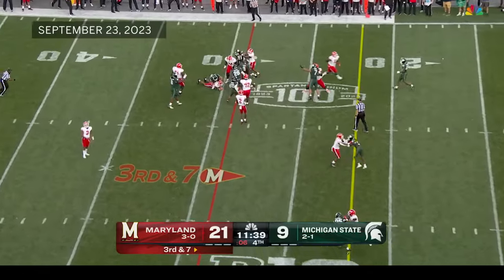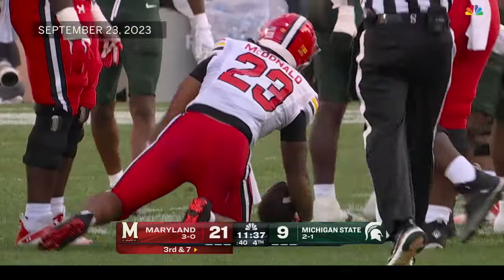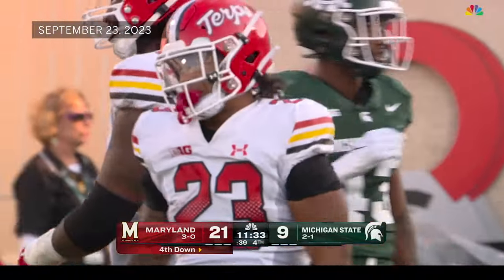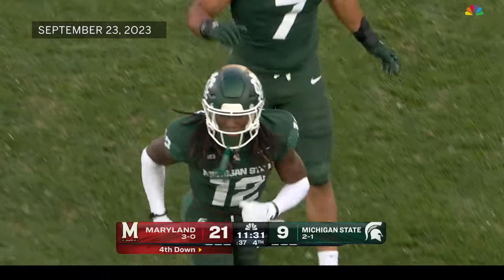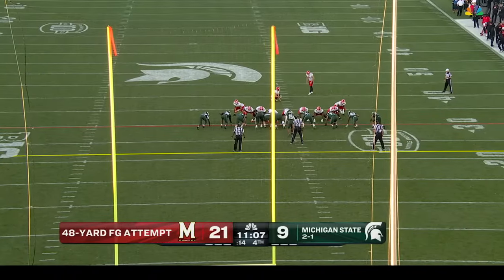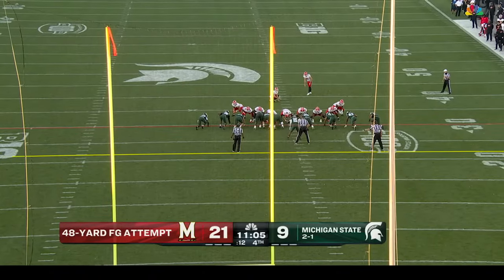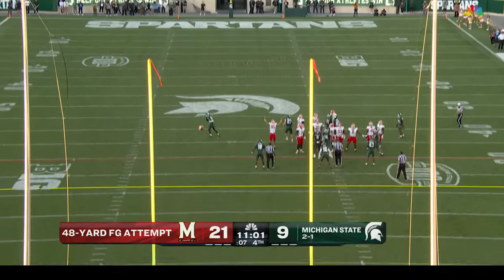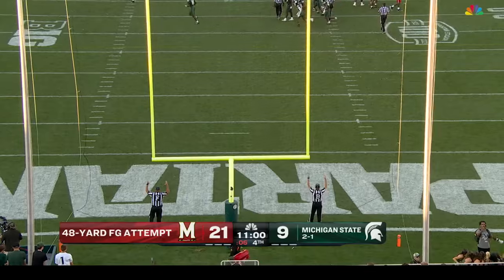Taulia just hands this football off. It's Colby McDonald. He lost his footing, just slipped down. Kyle Holiday there to tag him down. Opportunity here for a 48-yarder. Jack Howells. And this kick is good.